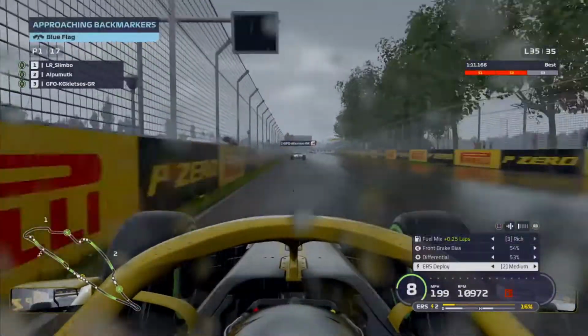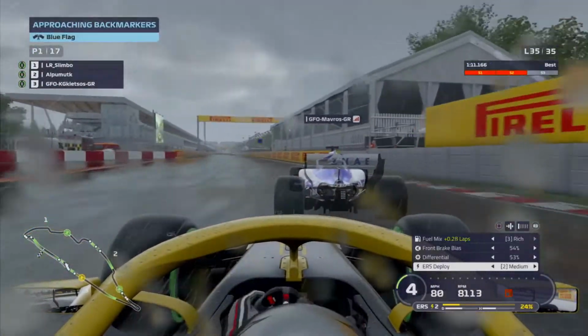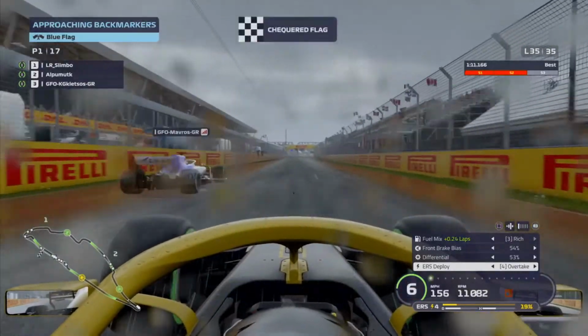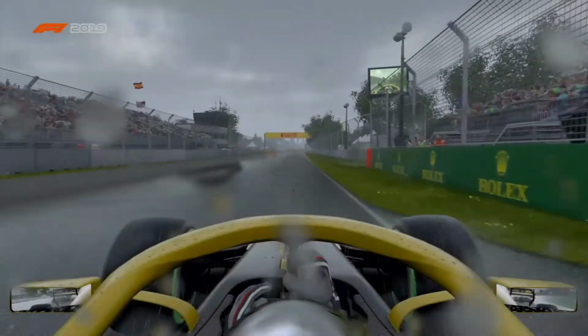But as we are going through the final chicane now, we didn't build a 6-second gap. Alpima unfortunately doesn't have any penalties, but as we come down the start-finish straight, we will be coming through for an excellent P1 in this Canadian Grand Prix, which will be P2 after the penalties.